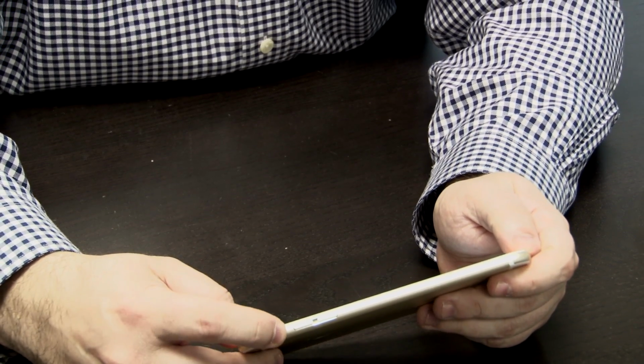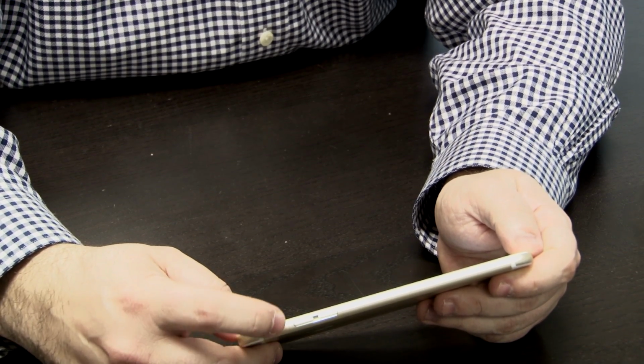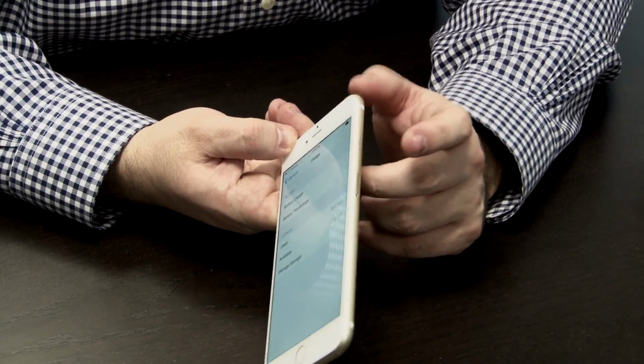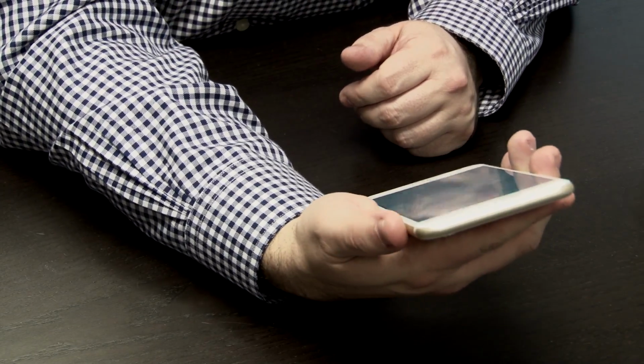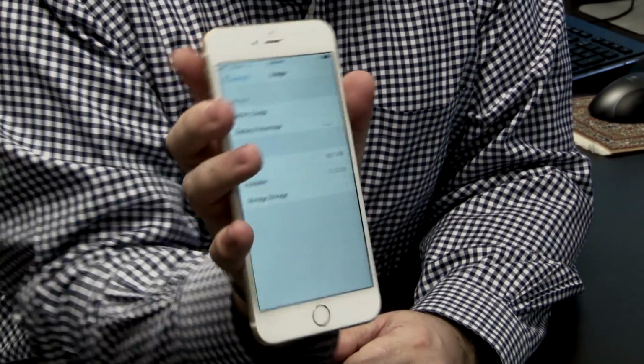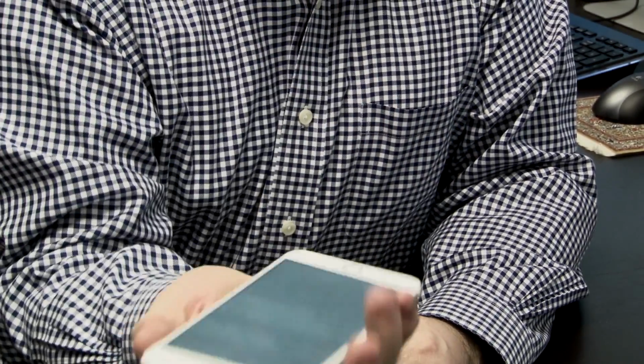On the side here, I guess this would be the left side of the phone, we have the switch, which turns the ringer on and off. We have the volume up and down switches. And again, the power button was moved to the side, not on the top. Apple did that. I didn't do that. So you're able to do more of a one-handed operation so that you don't always have to reach to the top of the phone.